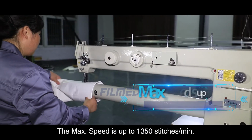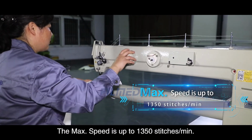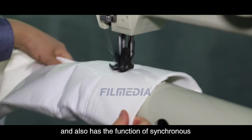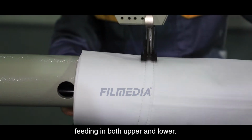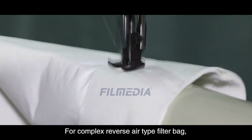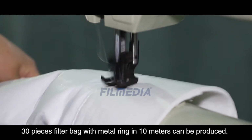The maximum speed is up to 1,350 stitches per minute. It is suitable for sewing thick material and also has the function of synchronous feeding in both upper and lower. For complex reverse airtight filter bags, 30 pieces of filter bag with metal ring in 10 meters can be produced.